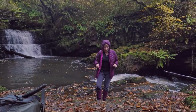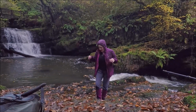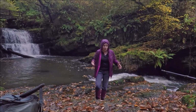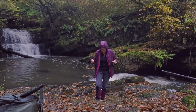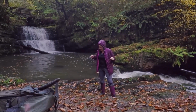Very, very slippery underfoot. It's rocks and they're wet because we've had the last 72 hours non-stop rain. I've worn my wellies because I didn't know what I was going to find when I got here. I'd have been in the same boat, slipping and sliding with my walking boots. Moss-covered wet rocks is not a good combination. So if you do venture here, be careful.